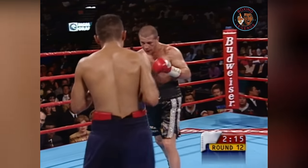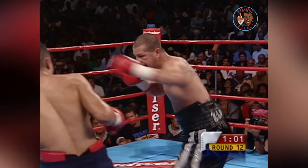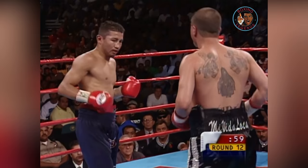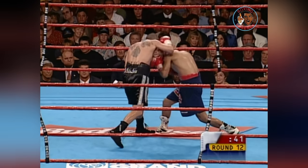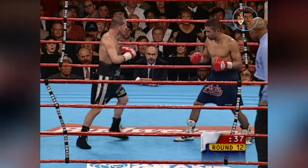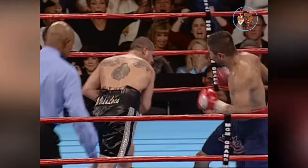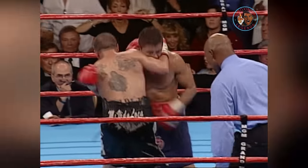Oh, a good left hand by Paulie Ayala. Back comes Tapia with a straight right. He is scoring on the inside. Beautiful right hand by Johnny. Ayala, by that motion, thinks he's winning. Well, no, Johnny put his hands up and... Well, now he thinks he's behind the way he's fighting. Oh, and he staggered Ayala.